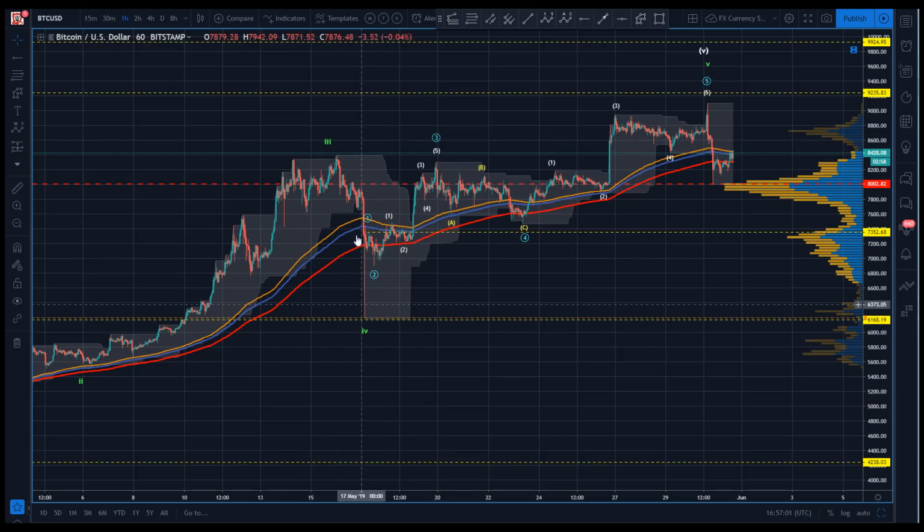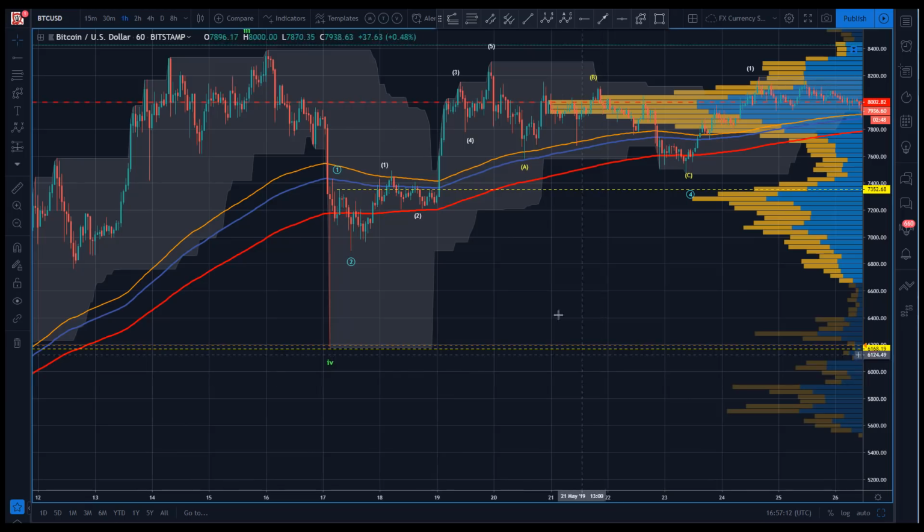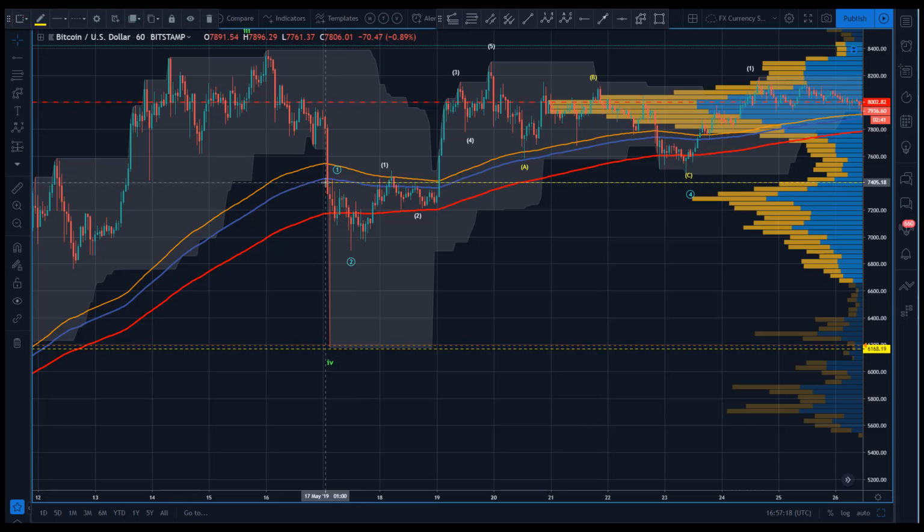How do you deal with that? So we're down to support, rejected quickly, and then we get a little retrace. Now, if that's a 2, let me open it up. It's shallow. But let's see, I think we'd have to do it this way here. Coming from the low, rip up to our pivot, A, B, C down to the 2.